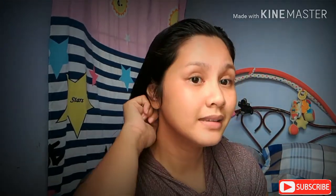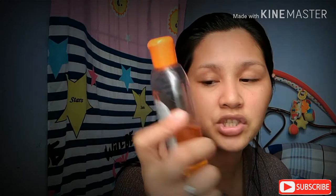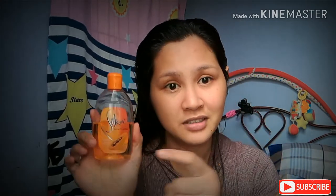Okay, next is I'm going to use a toner. So as my toner, I'm going to use the Silka Facial Cleanser. Medyo iba naman yung gamit ko, but I'm going to try this. This is very affordable. I'm going to put the amount right there.